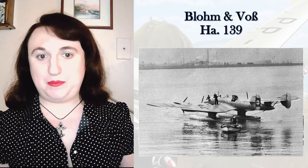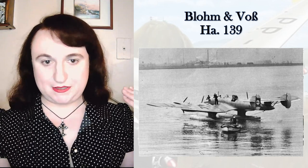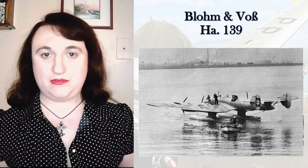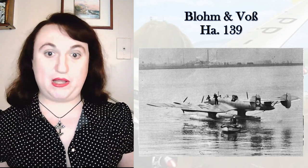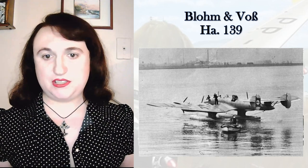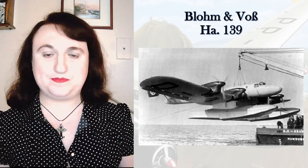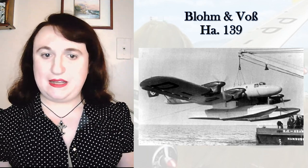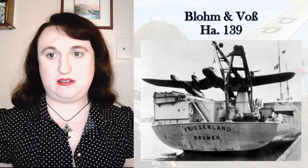One was made a minesweeper with the magnetic ring running from the nose to the float tips to the wings, back to the empennage, rather than as a circular ring. The circular ring just wasn't going to work with her. Another example had the glazed nose added and defensive machine guns. And the third served in general purpose, kind of cargo and transport. She had defensive guns added, but not as much as the second. And all three would just see service in the Baltic, where opposition was really not a concern.